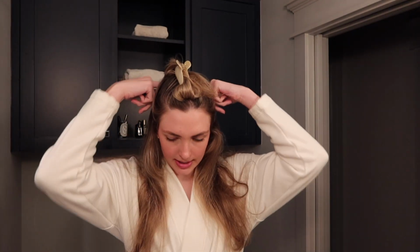Anyways, when I section my hair, I start from my eyebrows and then go like this, and then I'll dry this section first, and then I'll do another section. I'll leave the top of my head, my crown, for last because I'll do those back so they have the most volume.